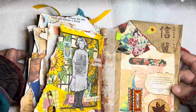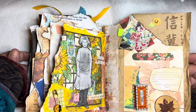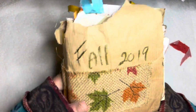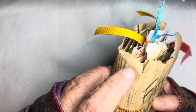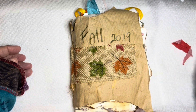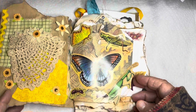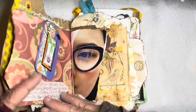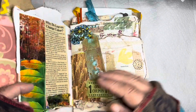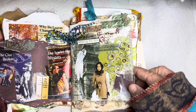Oh, well, this was fun down memory lane. There's my stamp. And then the back. And the front. And oh, look, I need to do something to fix that. But yeah. It was just a torn page journal. And I don't know how many pages there were, but I really enjoyed looking at this.